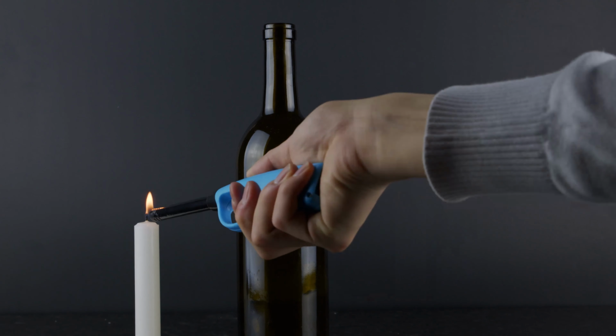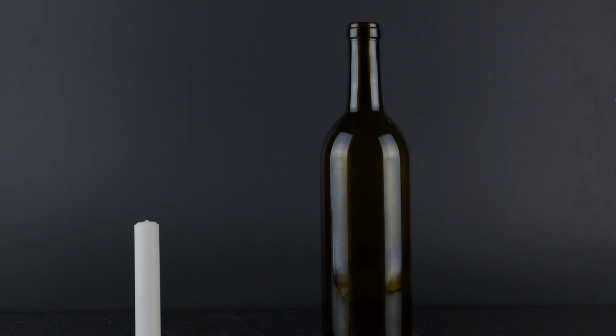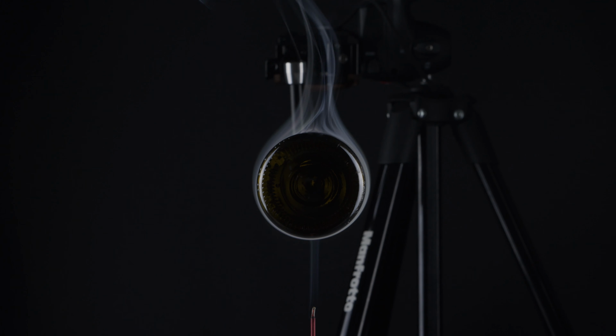Here I placed a candle at different distances, and you can see the effect that it has on the leaf blower's ability to blow out the candle. To conclude today's video, I'll show you the laminar flow around a wine bottle. I used incense smoke as a tracer and let the smoke rise naturally due to its lower density.